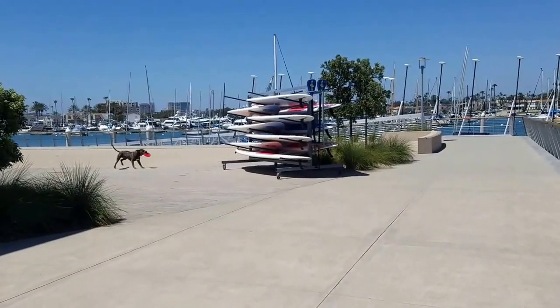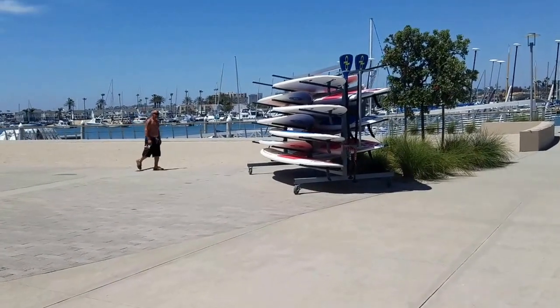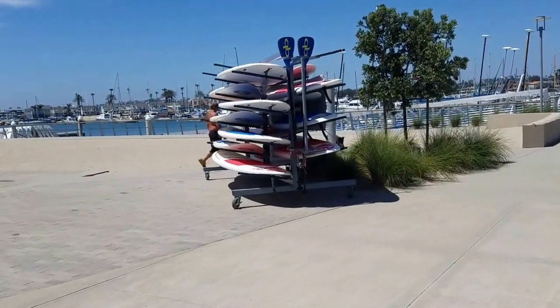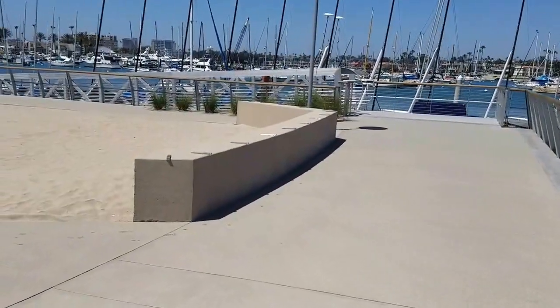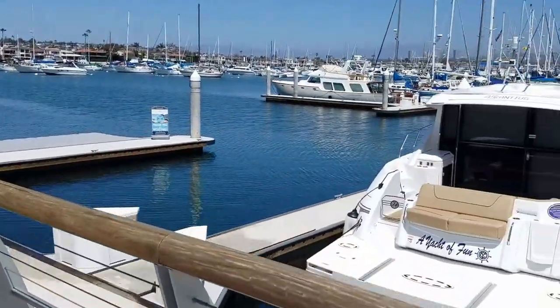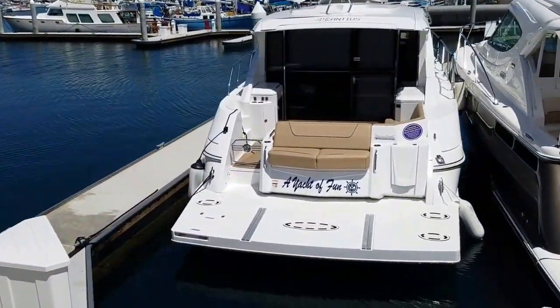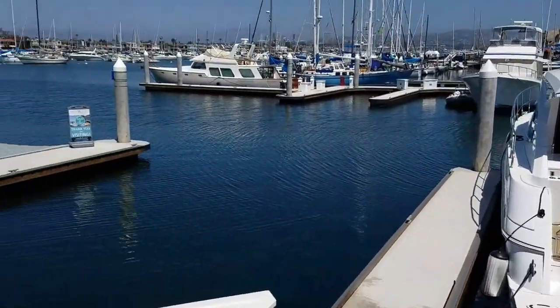See this guy here with a dog. They pulled up on a boat and docked it. You can dock it for an hour, no charge. And they were throwing a frisbee. Name of that, a yacht of fun. Pretty cool.